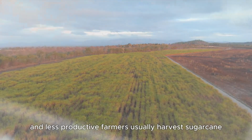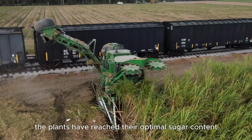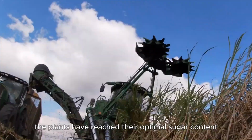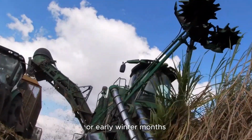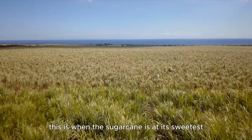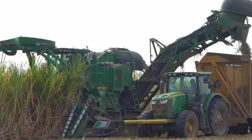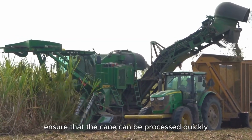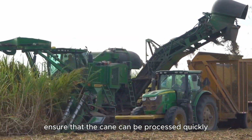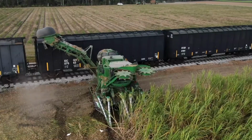and less productive. Farmers usually harvest sugarcane when the plants have reached their optimal sugar content, which is typically in the late fall or early winter months. This is when the sugarcane is at its sweetest and the harvesting equipment can work most efficiently. Timing the harvest also helps ensure that the cane can be processed quickly before it loses its freshness and sugar content.